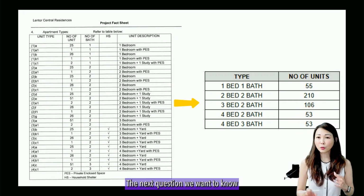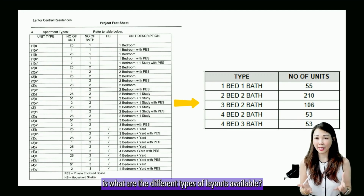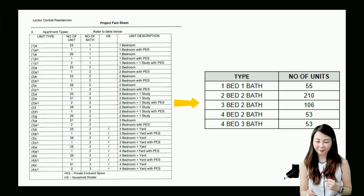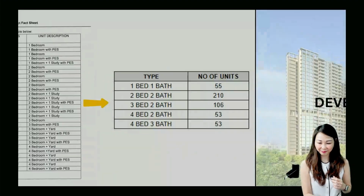The next question we want to know is what are the different type of layouts available? And also with all this layout, which is our top choice. Stay on longer to find out.